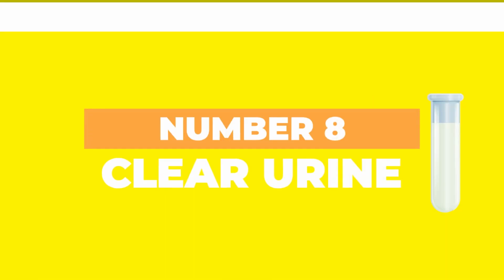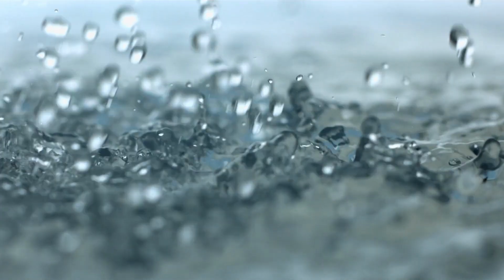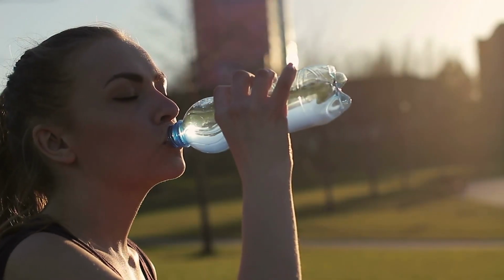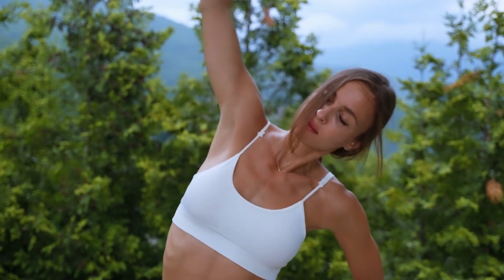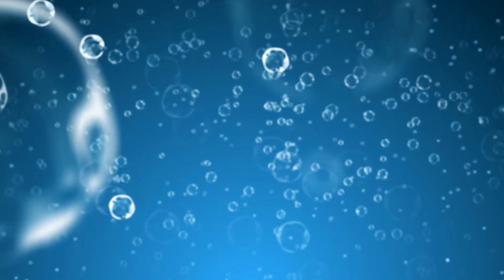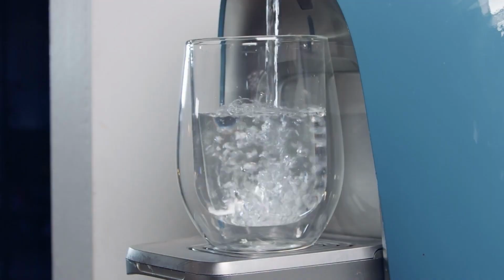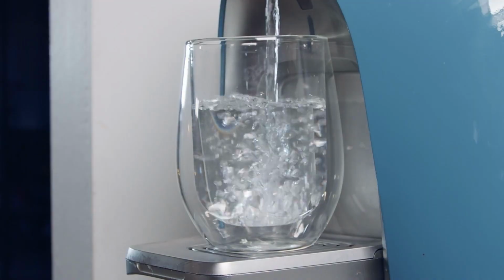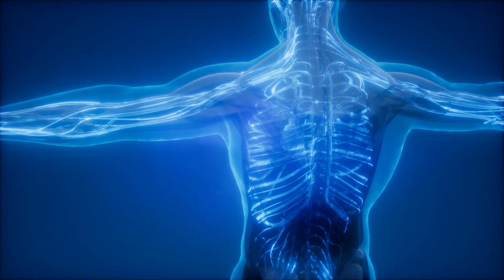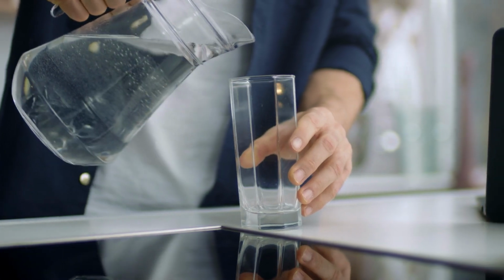Number 8. Clear urine. You might think that clear or transparent urine is a good sign because that just means that you have been drinking enough water and there aren't any problems with your body, right? Wrong. While clear urine may seem like a good sign, it is not something to be ignored. There is something like a little too much water. So if you keep expelling clear urine out of your body and do it very often, you might want to stop drinking too much water.